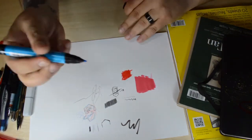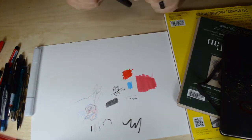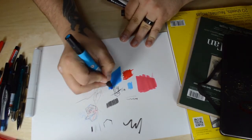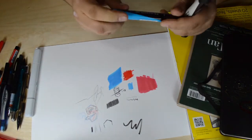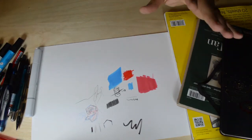Prismacolors, also very nice for coloring. They're pretty similar in vein to Copics. Once it dries, the colors all kind of bleed together. Sometimes you have to do 2 or 3 passes with Prismacolors, which they're still nice, but it takes a little extra work.